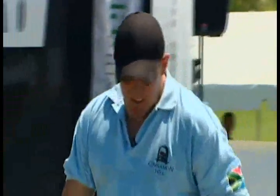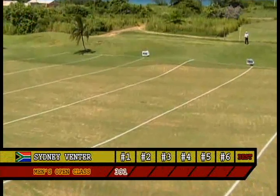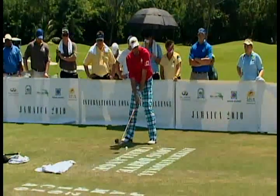Here's the first drive by Sidney Venter, and that is a deep blast to kick things off. And if you want to open up with a good drive to get in the grid, how about this one? All the way to 391 yards. He's got to be happy with that. 391, what a great opener for your first ball. You know you can let loose on the next 5.